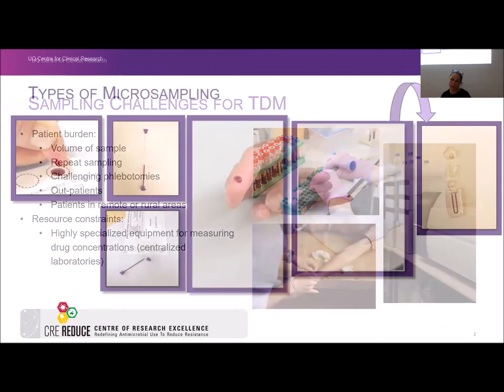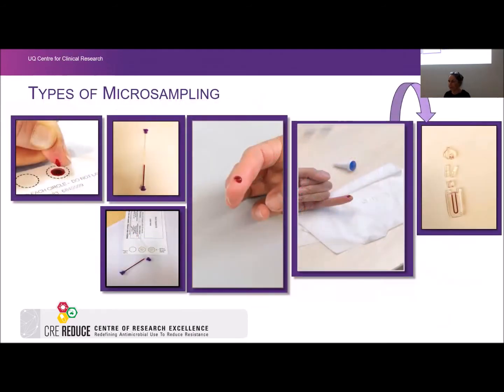So one of the areas of my research is looking at microsampling and how this can be of benefit to patients. So I thought I'd walk through with you some of the different types of microsampling. What you can see here is dry blood spots. These have been in use since the 1960s for neonatal screening. So in neonatal screening, what they're looking at is a yes/no answer for a problem, but we're looking at using it where we measure a drug concentration. And I'll talk to you more further about that.